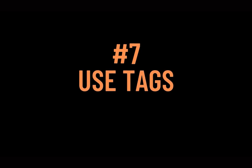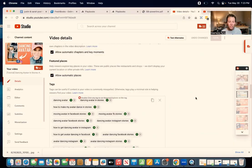Next, for SEO optimization, so you rank on that first page of Google, is using tags. Now, there's some debate as to whether tags really make that much of a difference or not, but they only take a few seconds to add, so I would say put them in anyways. So here's an example of adding tags and how powerful they can be.